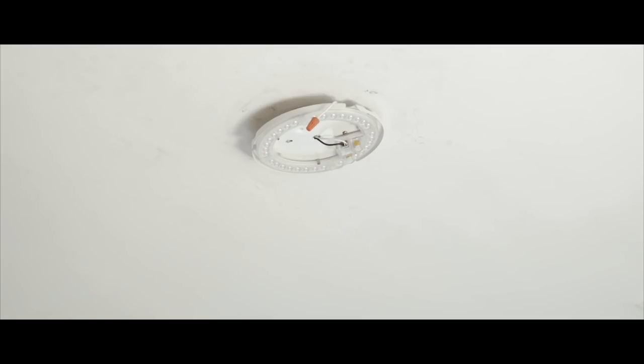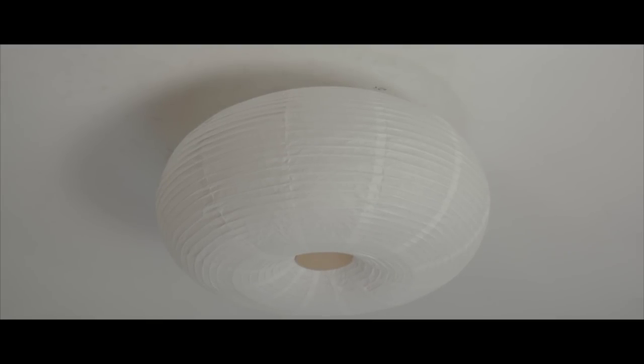Yeah, that didn't turn on. Well, I am bummed. I was too short, so I enlisted the help of a 6'2" boy, but we got the light up.